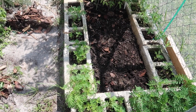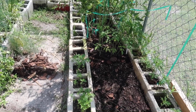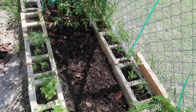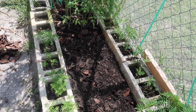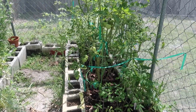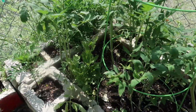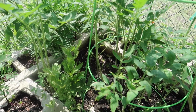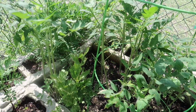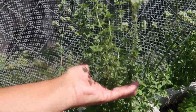So here is the old location for the sweet corn. Right here. As you can tell, since I harvested the corn and we ate it, all that's left now are the tomato plants, which the tomatoes I think are doing pretty good. The pepper plants are doing well. I don't know. Hopefully I'll be getting bell peppers sprouting soon. All of my herbs are doing really well.